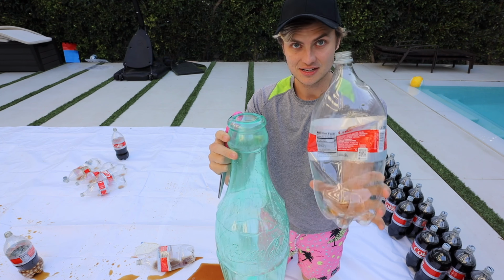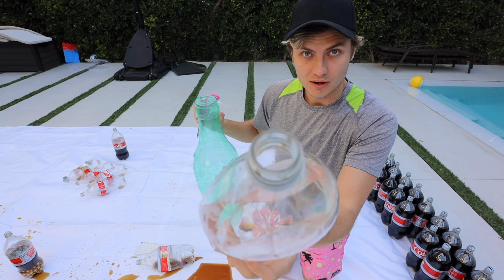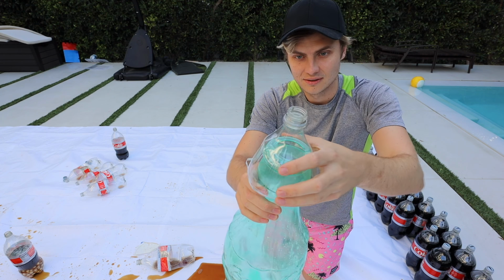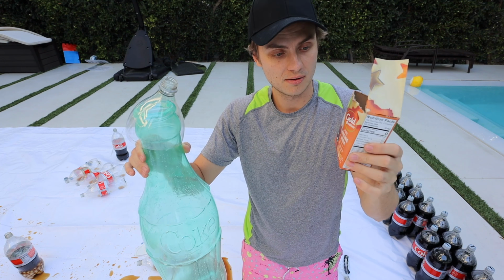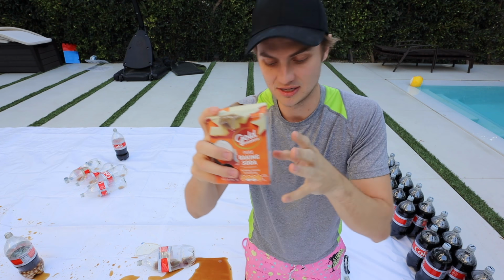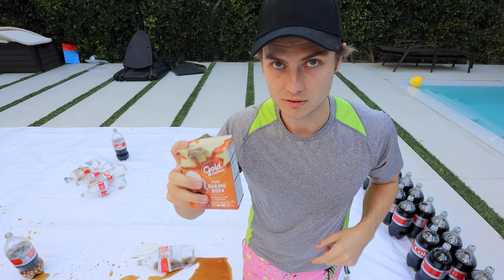So I'm gonna take the nozzle off this one, attach it to that one, so I get the volume of the big one, but the small opening nozzle of the small one. Let's see? Okay. I am gonna be trying to do a giant one of these, but with pure baking soda instead of Mentos. I saw this on the internet that this might actually work better than Mentos, but I've never tried it. So let's try one experiment real quick with this.